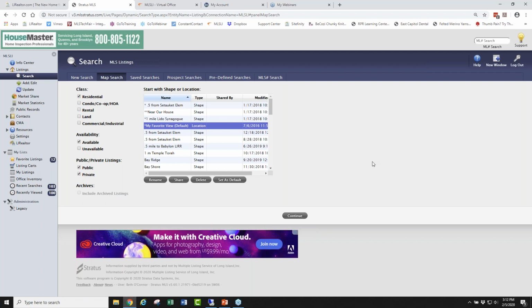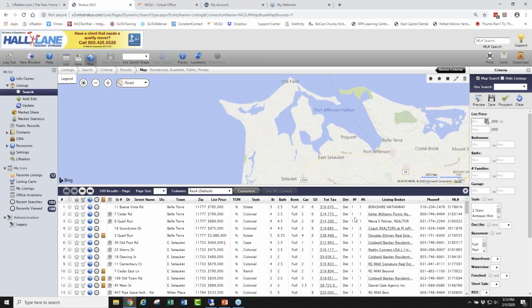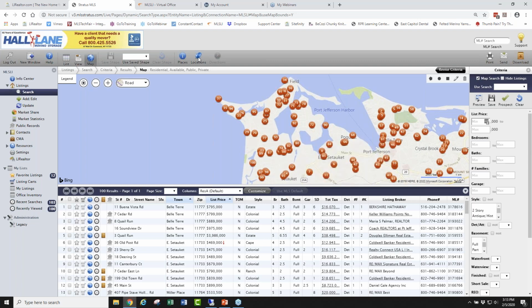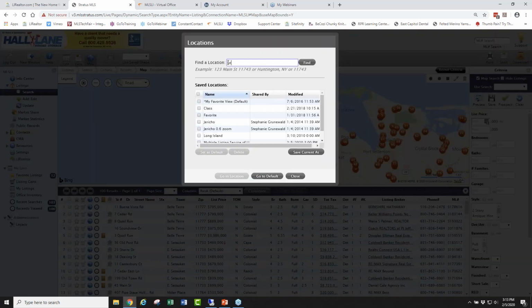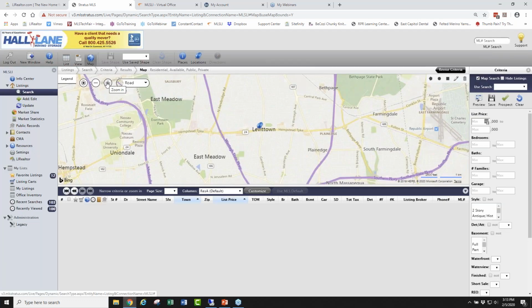So we want to see what listings are in those towns under 400,000 for that particular client. So I'm going to just leave this at my default. These are other saved map shapes that I've created over time. So I'm just going to hit continue. And it's going to open to my market area, which is out east in Suffolk, but I'm going to actually go to locations and type in Levittown. Okay. I always have to put New York because there is a couple more Levittowns in the country.